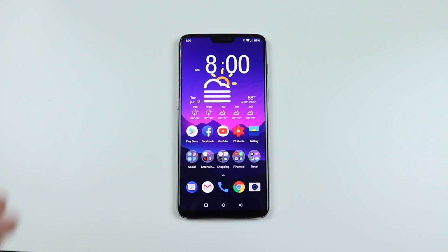Full review coming soon of the OnePlus 6. I like to give it a little bit longer than most people because you're going to go through product updates. You're going to go through different things that will make the device better. And if you rush out a review, you're going to say those negative things, but as soon as the update comes, those things are fixed, and you're left with a negative review about the OnePlus 6. So we're going to wait about 2 or 3 more weeks before I give you my full review.